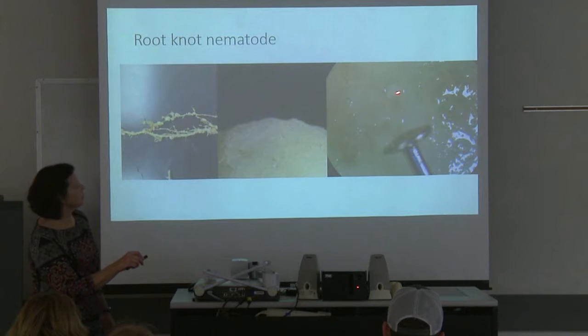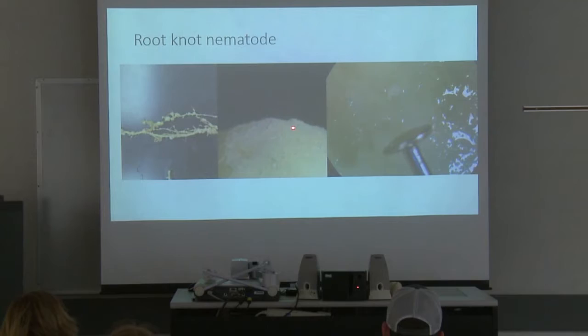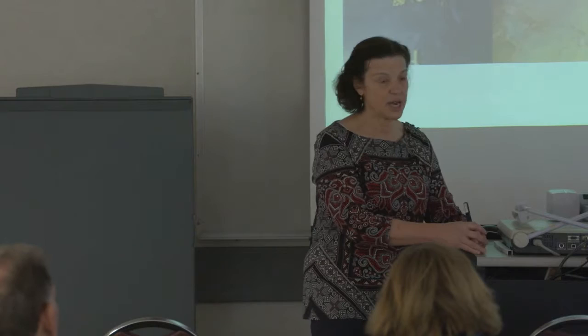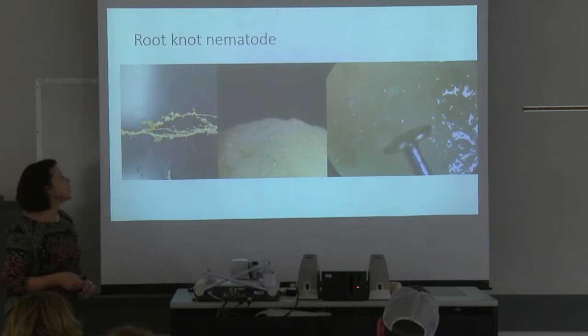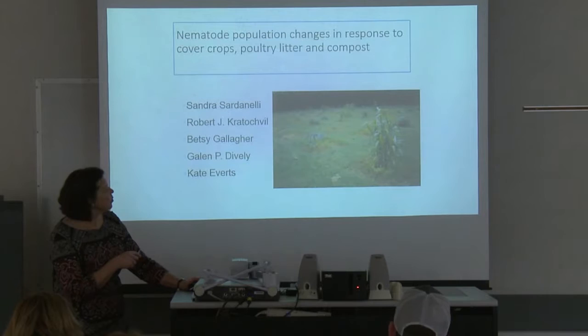So I'm showing you potato because this project came about because some growers started growing potatoes for the first time, and they were having lots and lots of problems with root knot. And they came and asked if we would look at this and see if there were some cover crop strategies that they could use. And so that's how this project was initiated. It was done a while ago.